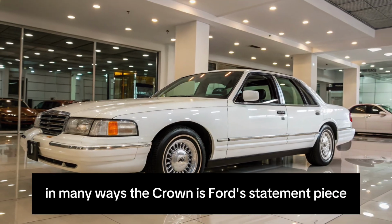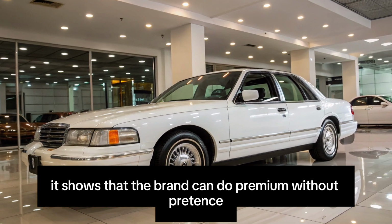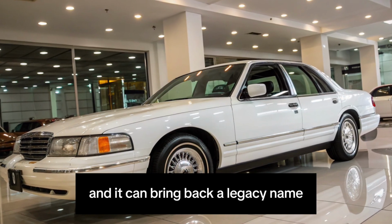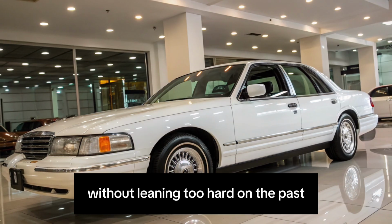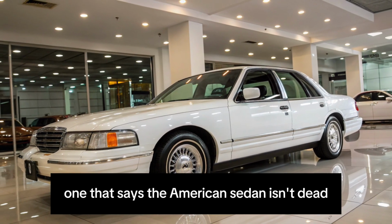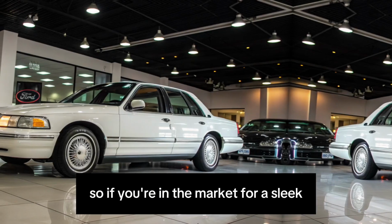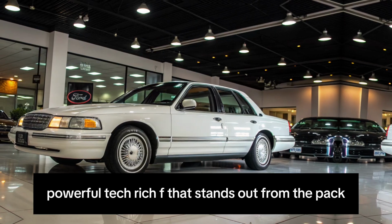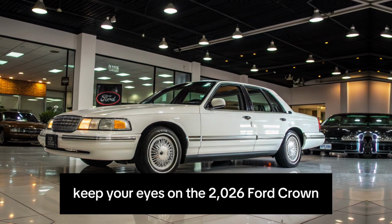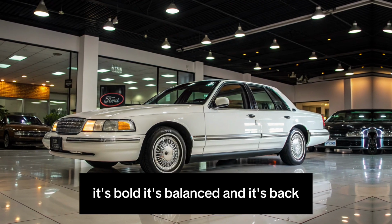In many ways, the Crown is Ford's statement piece. It shows that the brand can do premium without pretense. It can do electric without losing personality. And it can bring back a legacy name without leaning too hard on the past. It's not just a car. It's a message, one that says the American sedan isn't dead. It's just evolving. So if you're in the market for a sleek, powerful, tech-rich EV that stands out from the pack and has a name with real history, keep your eyes on the 2026 Ford Crown. It's bold, it's balanced, and it's back.